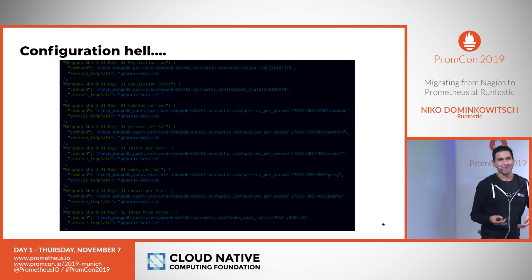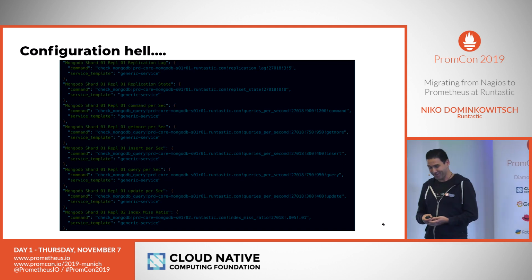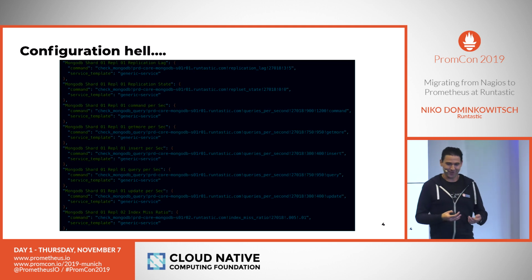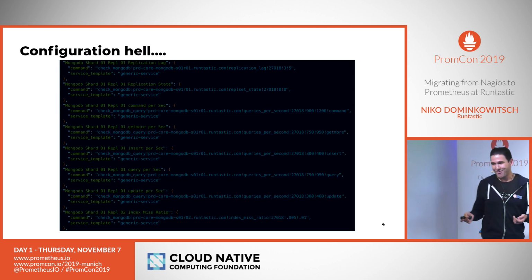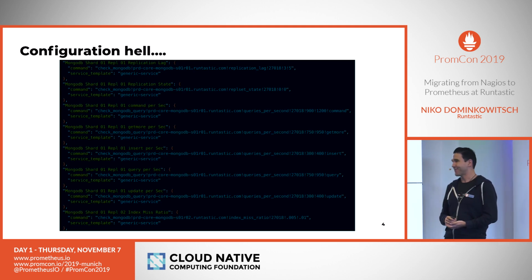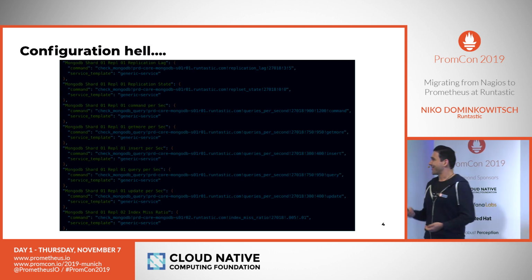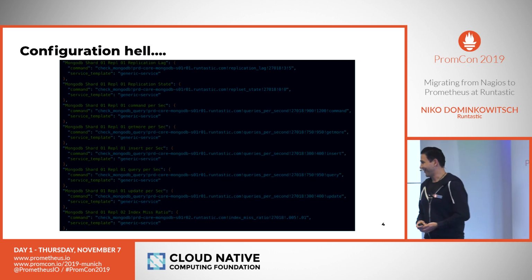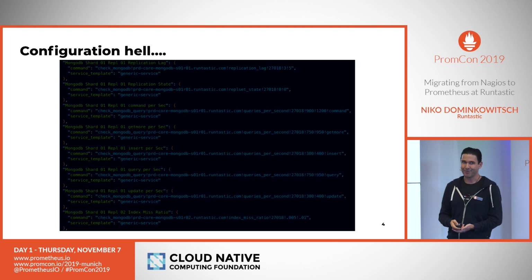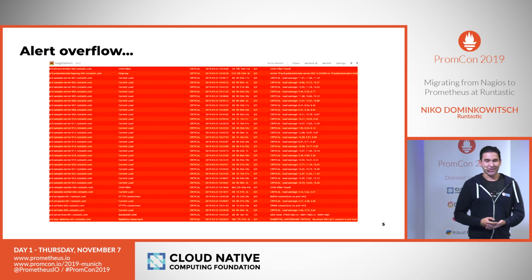We used Chef for preparing all our Nagios setup, and here you can see a screenshot of our Chef data bag for adding new Nagios checks, basically. This is a configuration file, we would call it. It had 5,000 lines when we stopped using Nagios. So if you created a new microservice, in this case these are some MongoDB checks, you would have to add some MongoDB checks if there's a MongoDB in it. It was a mess. And it was an alert overflow.